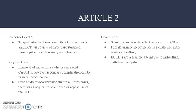The conclusions drawn from the study include 1. An impression held by the authors of the study that scant research is currently available regarding management of female urinary incontinence with the use of an EUCD. 2. Female urinary incontinence is a challenge in the acute care setting. And 3. The use of EUCDs are a feasible and preferred alternative to indwelling catheters as reported by the participants of the study.